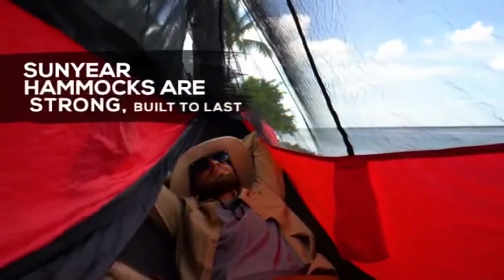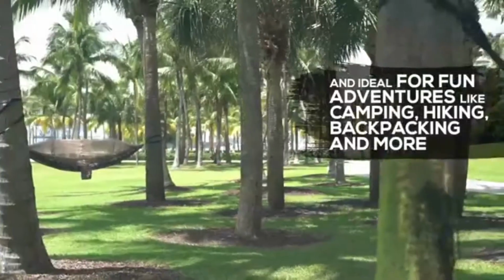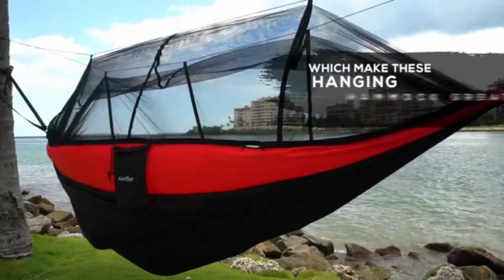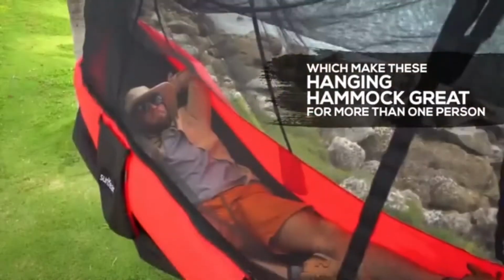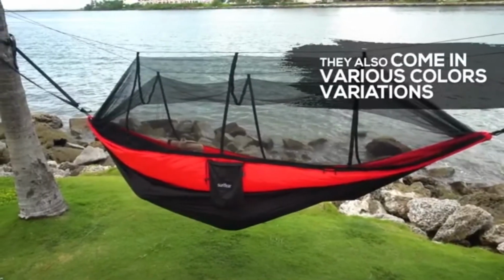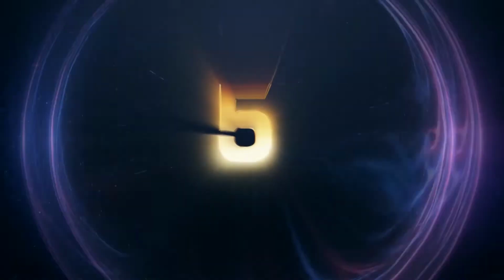Sungear hammocks are strong, built to last, and ideal for fun adventures like camping, hiking, backpacking, and more. They come in two convenient sizes, including a large size, which makes these hanging hammocks great for more than one person. They also come in various color variations. Camping Hammocks by Sungear.